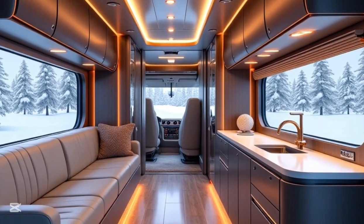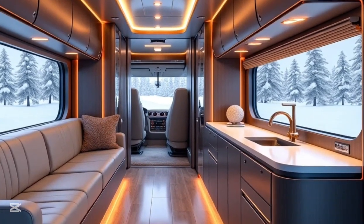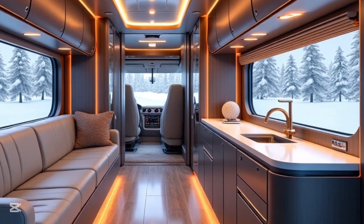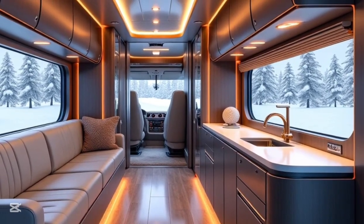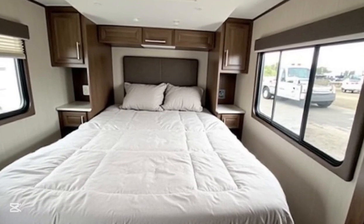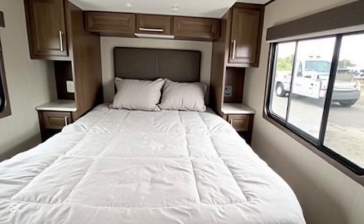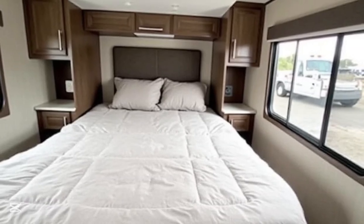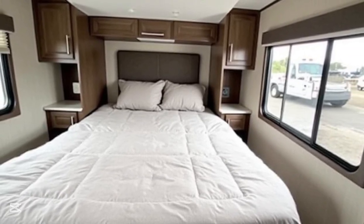Technology plays a major role in the 2026 Kenworth Motor Home. Expect smart home integration allowing you to control lighting, climate, security, and entertainment systems through a central touchscreen or smartphone app. Solar panel options, large battery banks, and advanced power management systems make off-grid living easier than ever. Water tanks are generously sized, and heating systems are designed for all-season travel.